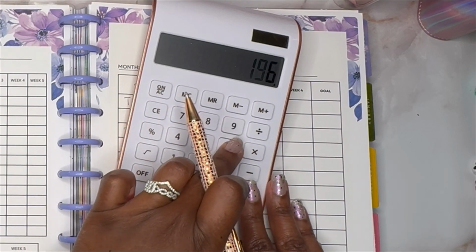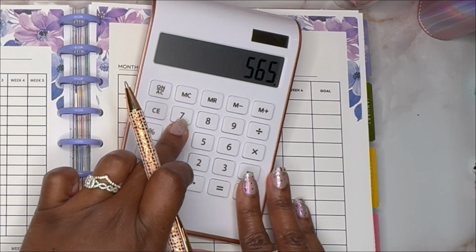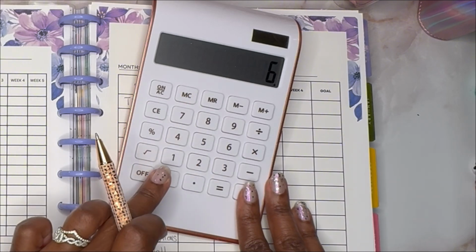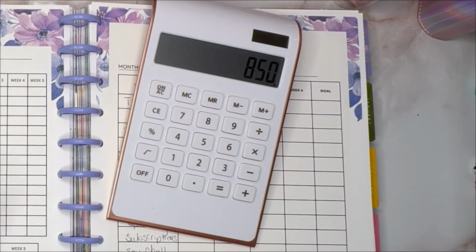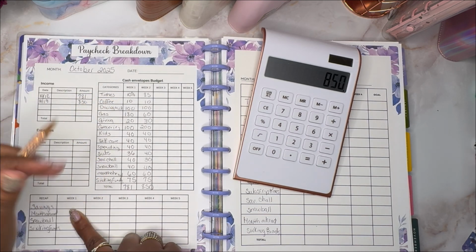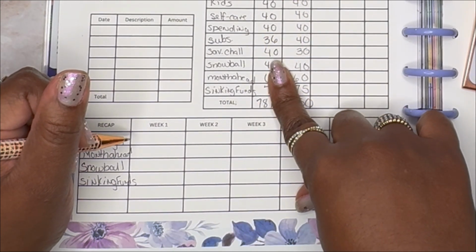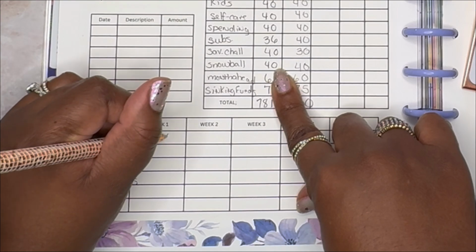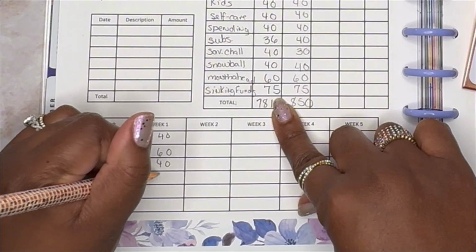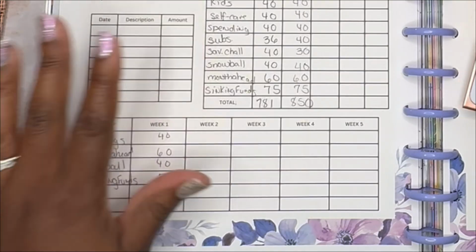And I'll just add that all up here on my handy dandy calculator. And I do love this calculator. I'll link it. I did get this from Amazon. I'm just doing a double check to make sure that everything is adding up right. Okay, now over here, I will just place the recap from last week, what my savings were. My savings was 40, the month ahead 60, the debt snowball got 40, and sinking funds 75.